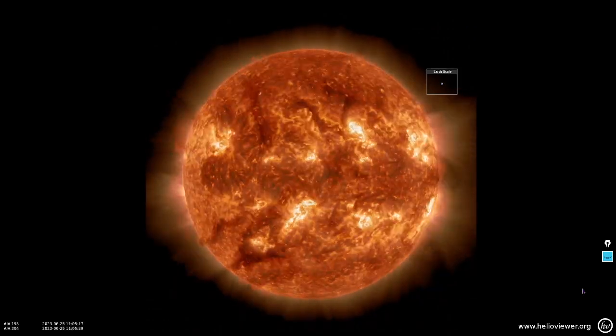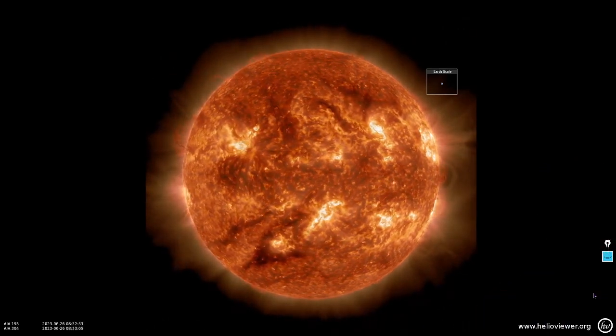Here's the full disk view. These are 304 plus 193 angstroms, ionized helium and ionized iron, respectively, from the SDO. You can see some activity kicking off right here. There was a coronal mass ejection. Is it earthly directed? We'll let you know. We'll bring you a cosmic ray report and lots more on today's video.